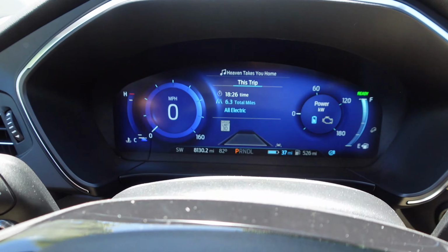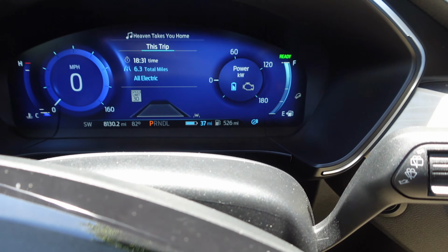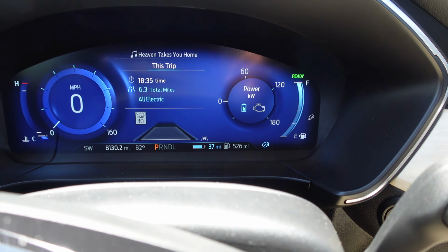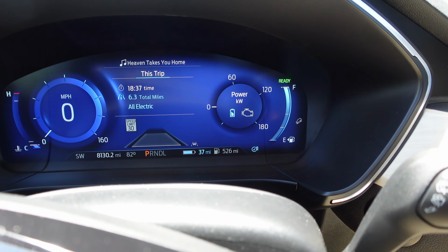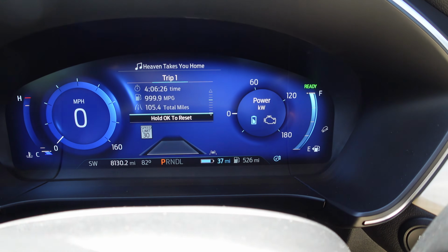The full digital cluster is nice, and it definitely is efficient. Look at what I've been driving. So that trip, 6 miles, burned down to 37 miles of range. So clearly that starting 49 was way too optimistic. Didn't make any sense. But 105 miles I've driven, 999.9 mpg. It's pretty much all electric. Now that's going to change pretty shortly as I drive all the way back to Michigan tonight, where I'm not going to stop and plug it in to recharge.